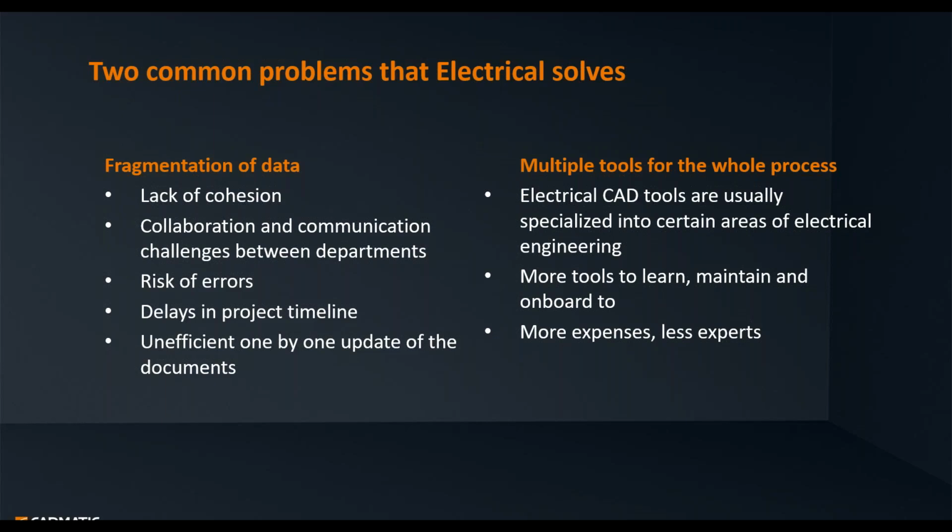And this can stem from the multiple tools, because in many cases the electrical CADs are very specific to the one area of expertise that they have, and then there have to be multiple tools for one process, because the tools can't perform all the tasks. And when this is the case, we have to manually bring the information between these softwares and tools, because they don't necessarily communicate with each other. If they are from different providers, then usually they don't. And with this come problems of extra costs, extra license costs, extra learning, fewer experts, because you can't really be an expert of everything. So you have limited time, you have to focus on something. And in all, it creates a lot of extra work.